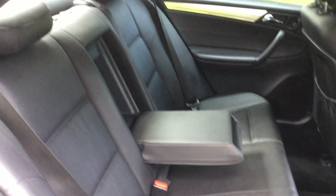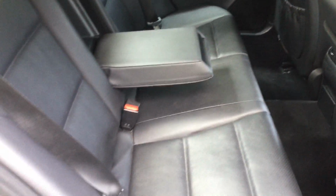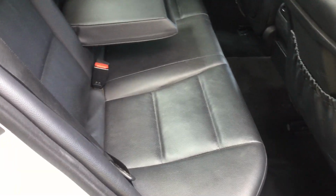Okay, let's have a look at the back. Now the back really doesn't even look like it's been sat in at all. Hopefully you can pick up some of the condition. Move that seat belt's flat.